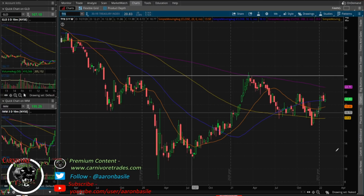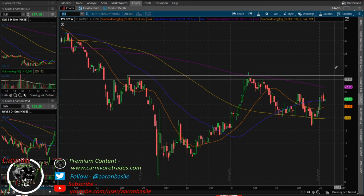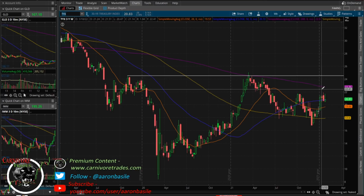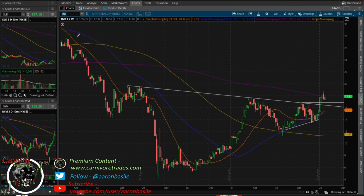On the 30-year, you'd be looking at somewhere around the 2.3 range before you run into major resistance, and then it could get up to maybe 2.8. But we'll evaluate that later. But really, in the near term, we're looking for that 2.4, 2.3 area on the 30-year, and the 2 to 2.1 area on the 10-year. And again, that will continue to put pressure on tech stocks. But this is a bullish pattern here.